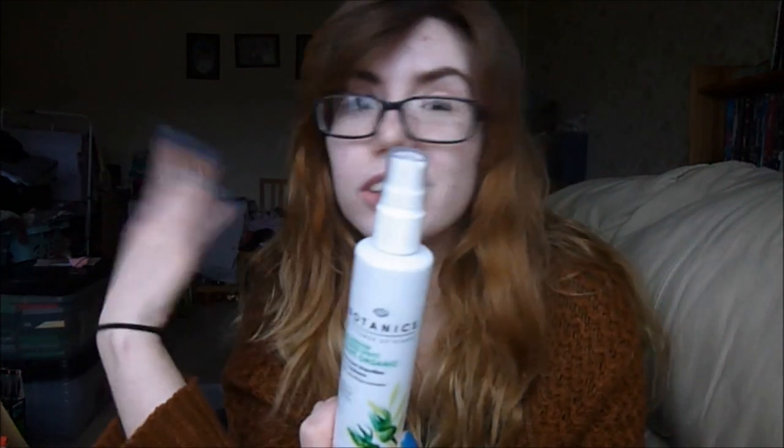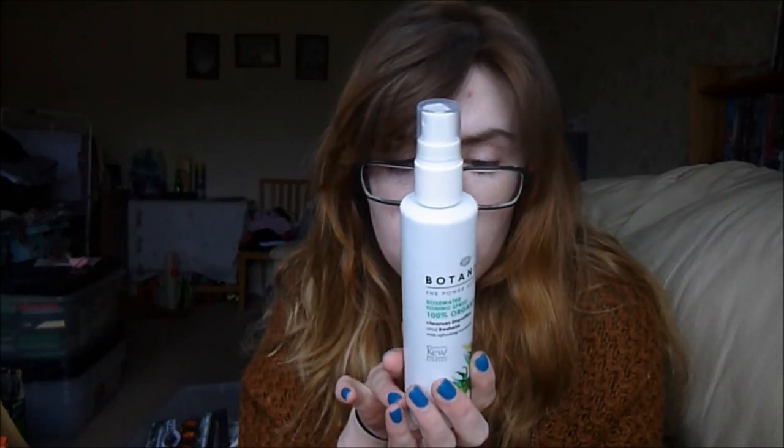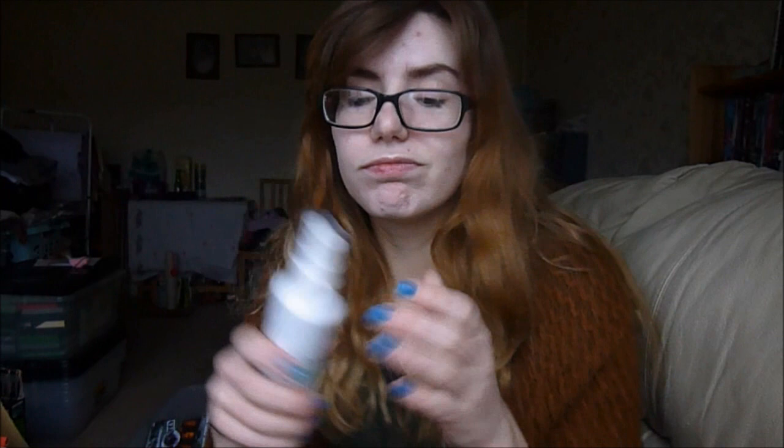For a toner in the morning, I don't want anything too stripping, because if you strip your skin too much, you'll just get really oily. So I just use the Botanics Rose Water Toning Spritz, 100% organic. This is just water, glycerin, damask rose flower oil, and yeah. And I just spritz it down the sides of my face. I also take a little bit on the neck and the back of the neck just for a bit of refreshment.